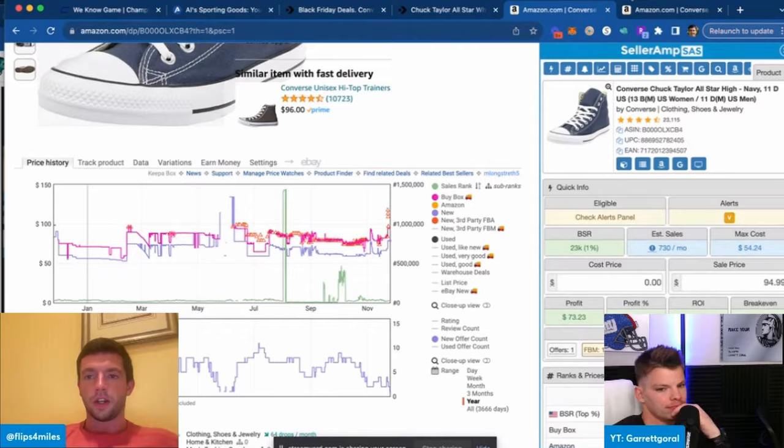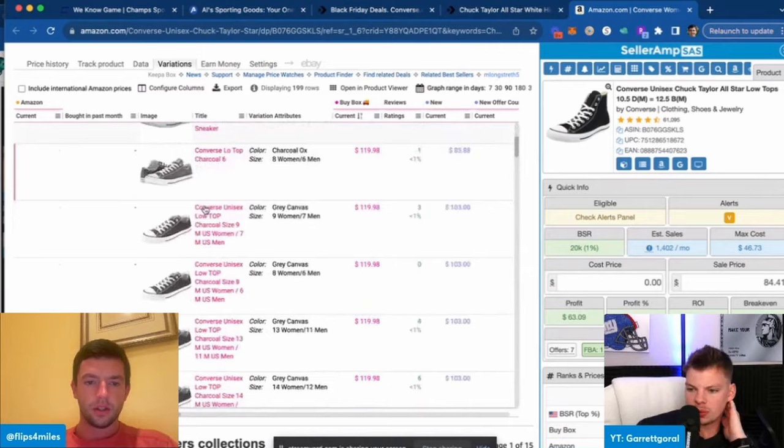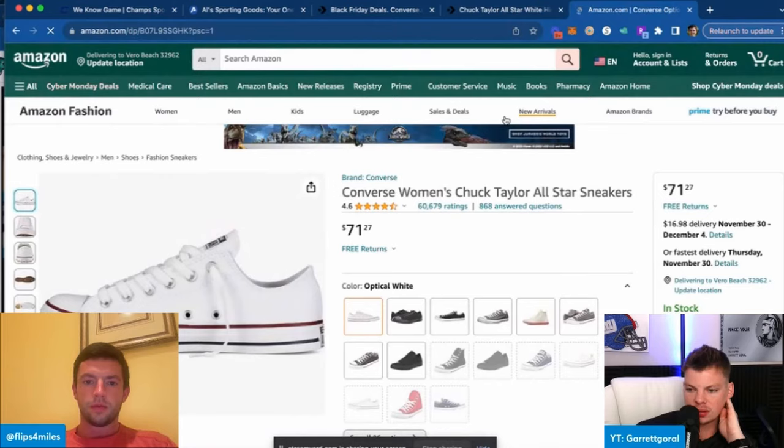We got another listing here too. We'll see if there's anything above that 65 range. The size is not available on Amazon, but you can purchase somewhere where Amazon lets you list. Yeah, so the key is you're going to want to find that ASIN.